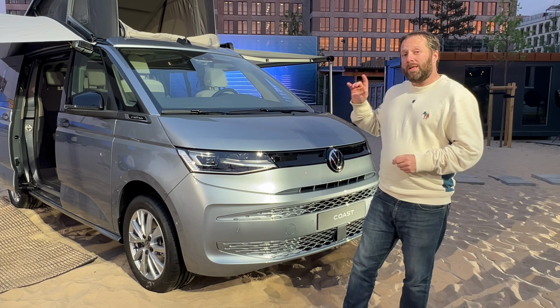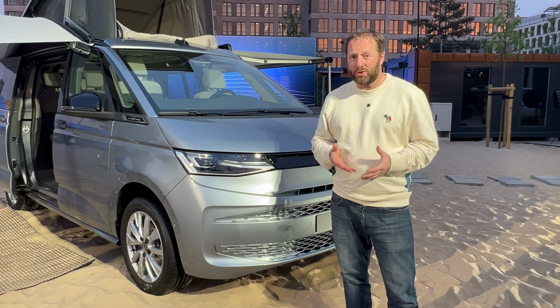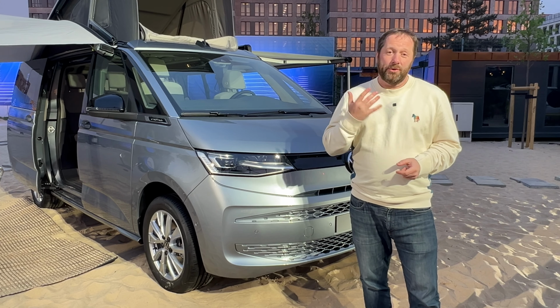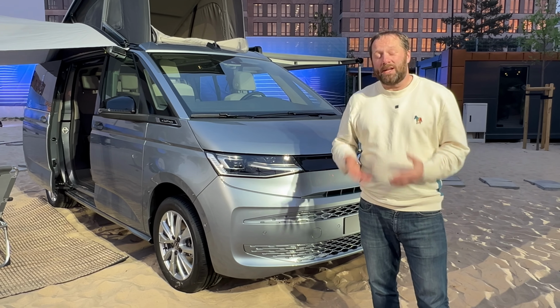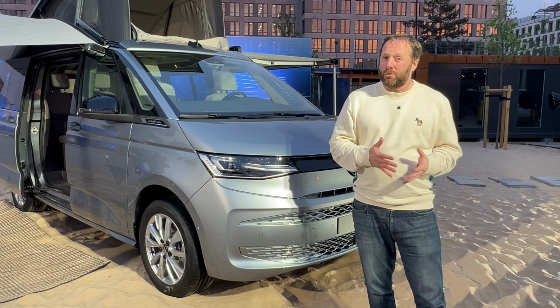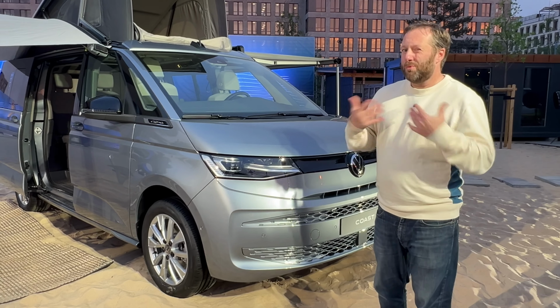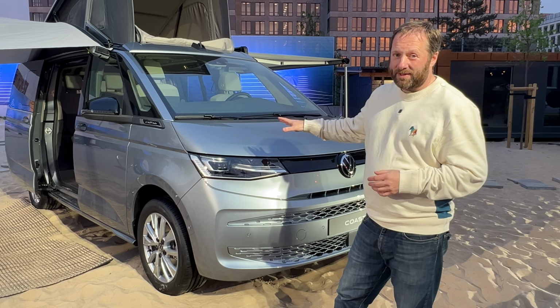The big thing with the plug-in hybrid is that it's now coupled with Volkswagen's 4Motion all-wheel drive. So if you do want to have power going to all 4 wheels, you're going to have to get a plug-in hybrid. The upside is that you're getting a plug-in hybrid, and it's something they haven't offered before. Okay, we're not getting a fully electric one, but still it's a start, and maybe in time we will see that ID Buzz based California, but for now we're just going to have to stick with this.